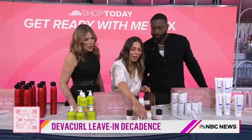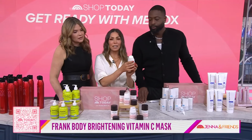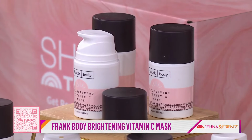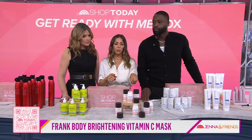Wait, this you might like. So this is a mask. This is a face mask from Frank B. It's their brightening vitamin C face mask. It's great. It has papaya extract, pineapple extract, eats all of the dead skin cells. Brightens. It sort of reduces fine lines and wrinkles. Works really well in just 5 minutes.